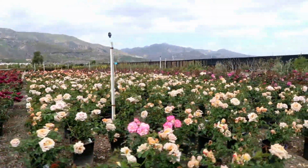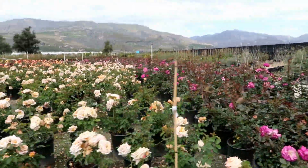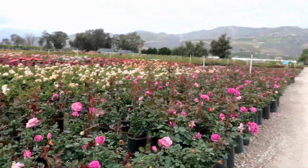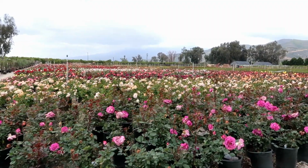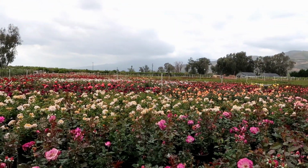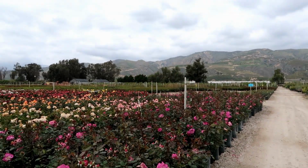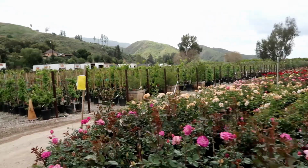Alright guys, now that I gave you a little tour of how many roses they have here and how many varieties, and you can see the fields of roses. Oh my god, this is an amazing view. Look at that, guys. This is a nursery that is a must go, and I haven't even walked over there, but I'm sure there are tons of fruit trees. Let's go take a look at the rest of the fruit trees.